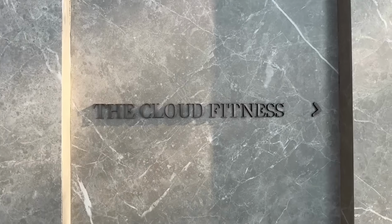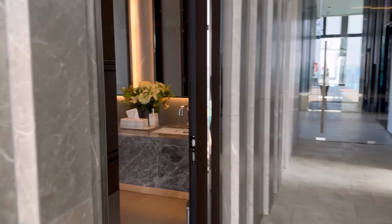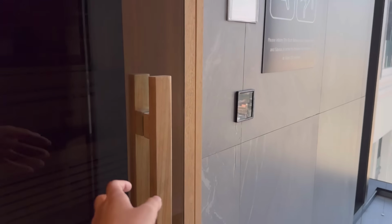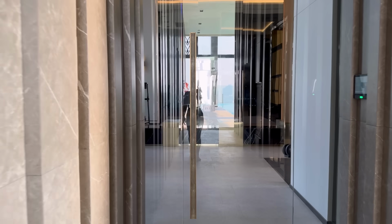Walk all the way around to the east side of the building, we can find the Cloud Fitness Center, as well as the rest of the pool. On the way to the gym, we can stop by the bathrooms real quick because I want to show you the beautiful sauna that we have in both the male and female bathrooms in this condo. There's actually also saunas on the 9th floor as well. Perfect in case you get a little cold after a dip.